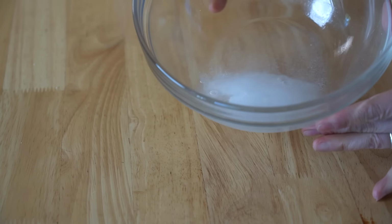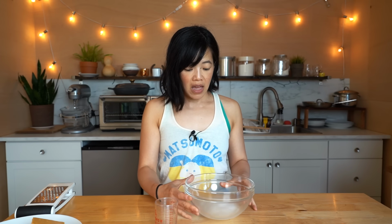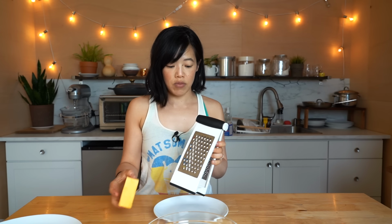So it's releasing CO2, water, and creating sodium citrate. Now we're gonna let this fizz for about 1 minute until the Alka-Seltzer is completely dissolved. So while our Alka-Seltzer is doing this thing, we're gonna shred some cheese.